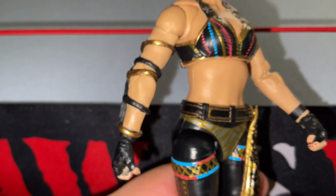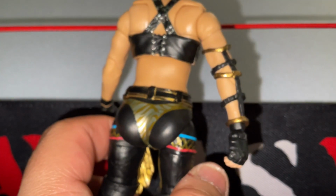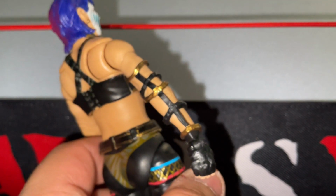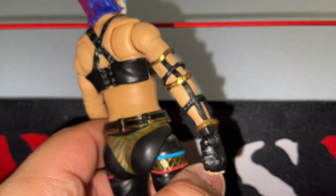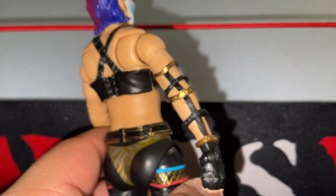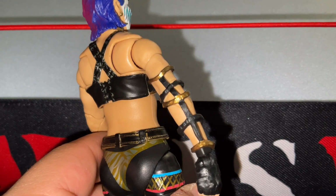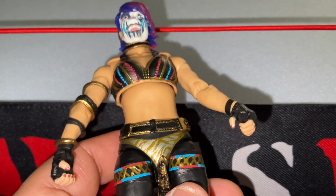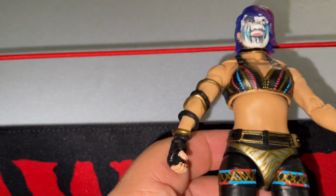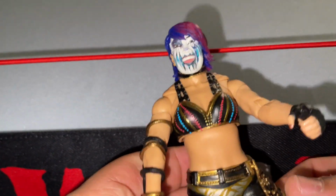It looks pretty amazing in detail. The paint apps look pretty cool. You can see how it looks on the back, and it's all strapped. Definitely, if I'm going to articulate it in just a few minutes, you have to be careful. Oops. And that goes in the belt here.